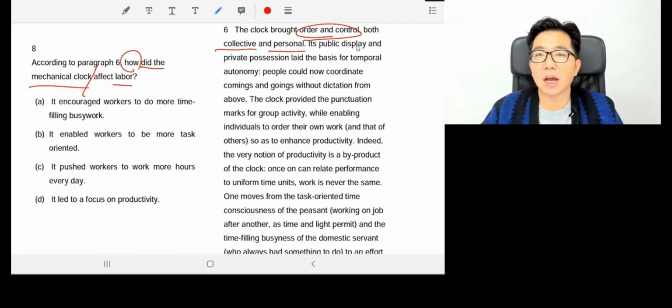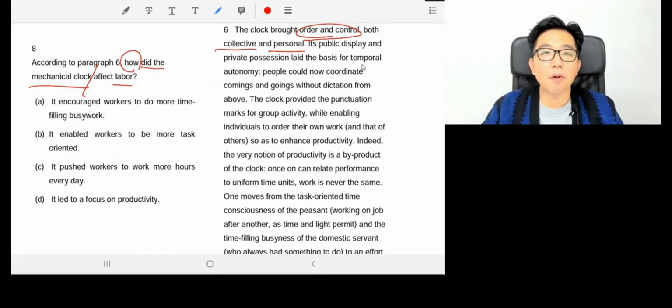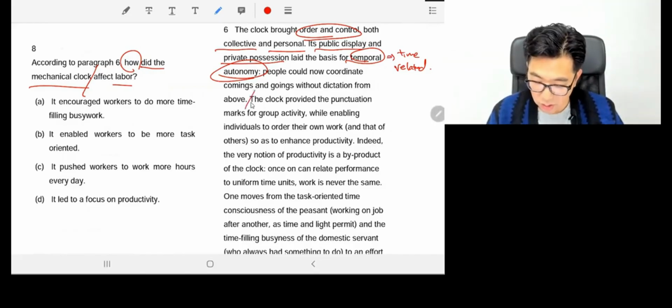Its public display, like in a town hall, and private possession, like having a small clock in their pocket, laid the basis for temporal autonomy. Temporal relates to time. So they were independent, free of time-related issues because they could see exactly what time it was. What does that mean? People could now coordinate comings and goings without dictation from above. They could make their own decisions about when to go and when to come, because they knew what time it was. So they had their freedom.